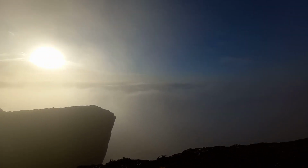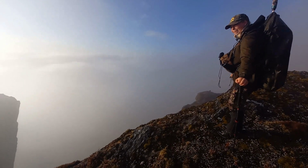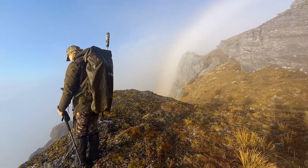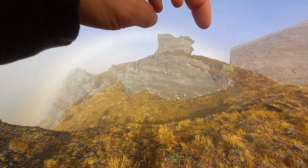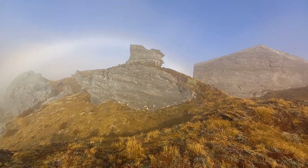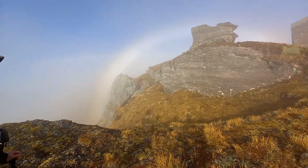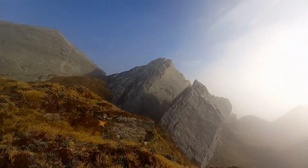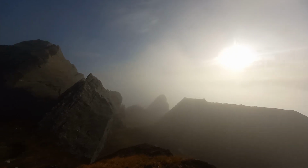Here we are, leaving our perfect, amazing view spot. See that? See all the stars down there? And we're gonna head over this peak and see what we can see on the other side. Beautiful. Beautiful when the sun comes up, right?